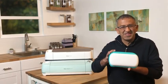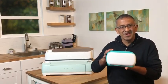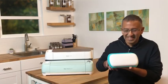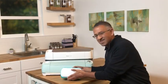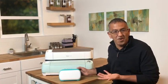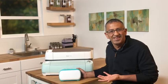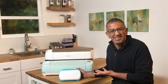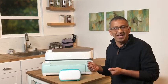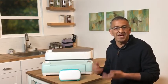And here it is. This is Cricut Joy. It's really small. Let me show you how small it is. I'm just putting it right next to the others. It's like a quarter, like 25% of these other machines. Just to give you a sense of the weight, it's like holding 2 coffee mugs in your hand and walking from room to room, taking them with you.